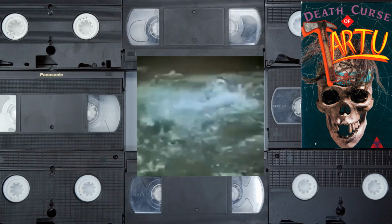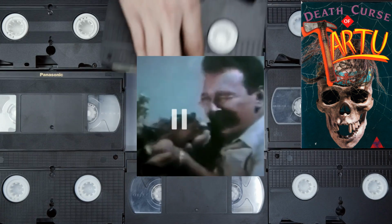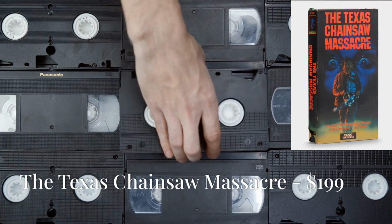Death Curse of Tartu has gained a cult following over the years, with fans appreciating its regional charm and its unique place in horror history. Today, VHS copies of this swamp-dwelling horror flick can fetch up to $200, proving that sometimes the most obscure horror films are the ones that hold the most value.